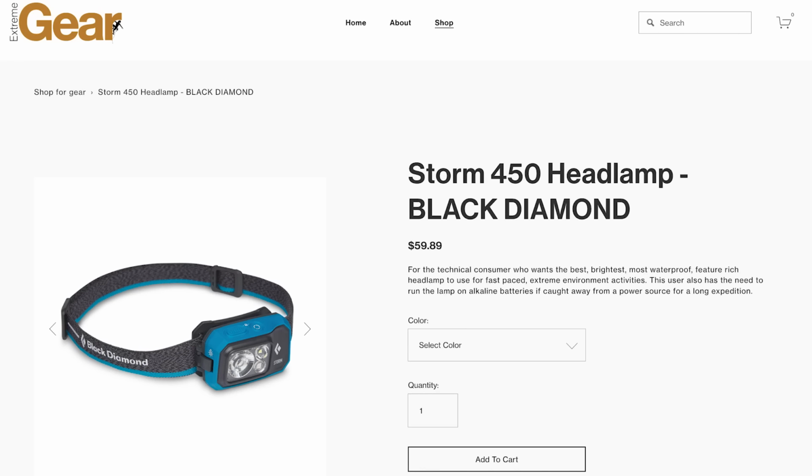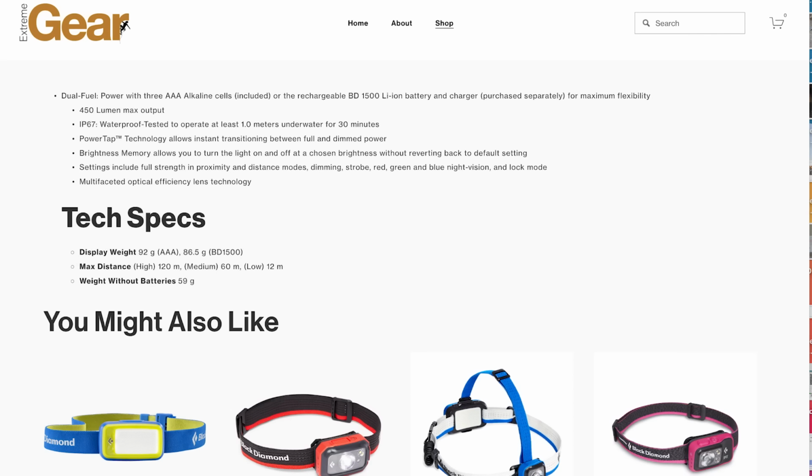I have the Black Diamond 450 lumens one, but it comes with a USB chargeable battery. You can put normal batteries. I can either do three AAAs or that, and it's compatible. But it's USB, and I can just charge it, which is really nice. So you can have the spare batteries, but you can also recharge it.